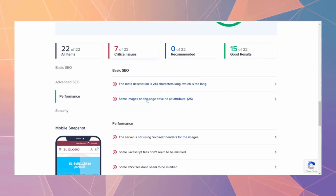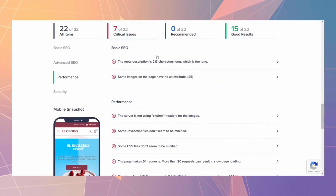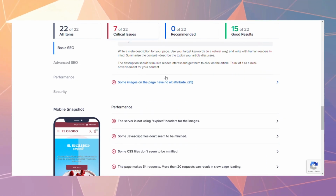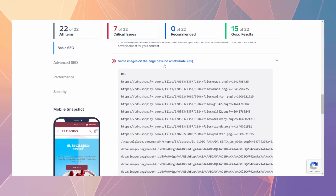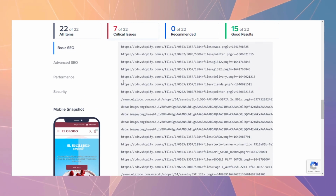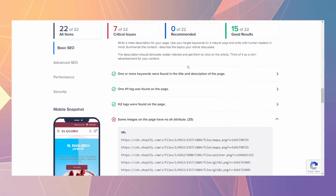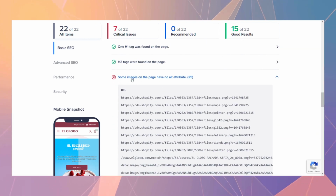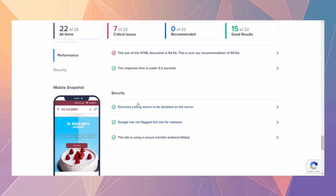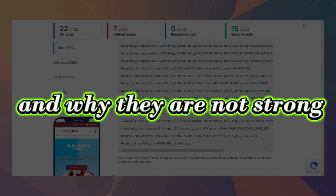After analyzing, it shows the mistakes and correct things on the website. It says the SEO title is okay, but the meta description is 213 characters long, which is too long, and images on the page have no alt attribute. The 2 below are marked as complete. It mentions that these are not complete, meaning the SEO is not done correctly. It doesn't just show the results, it thoroughly analyzes and tells about the mistakes and corrections on the website. You can see that the SEO is not complete, providing insights into the mistakes. They explain the reasons behind the low scores of these websites and why they are not strong.